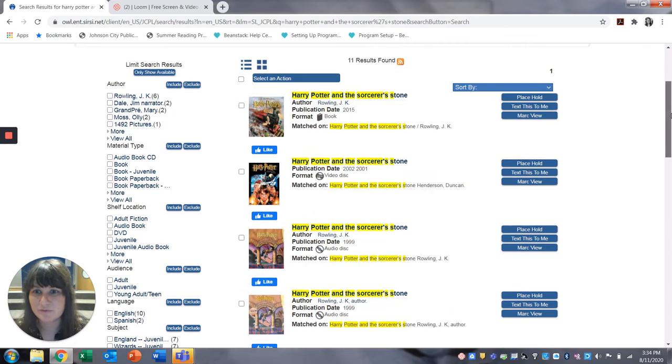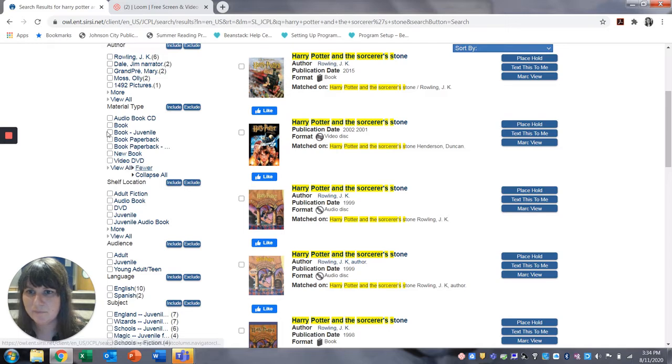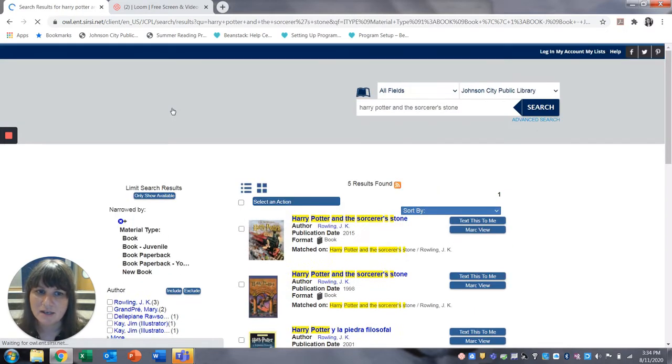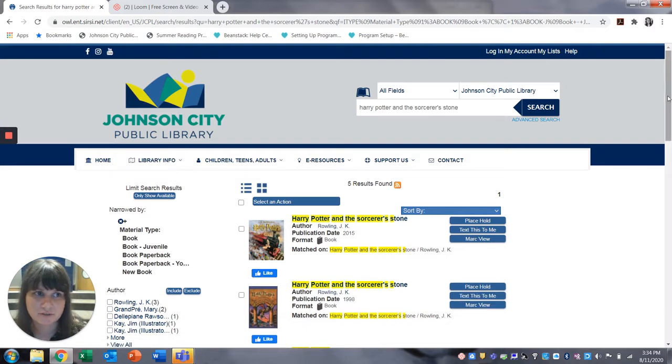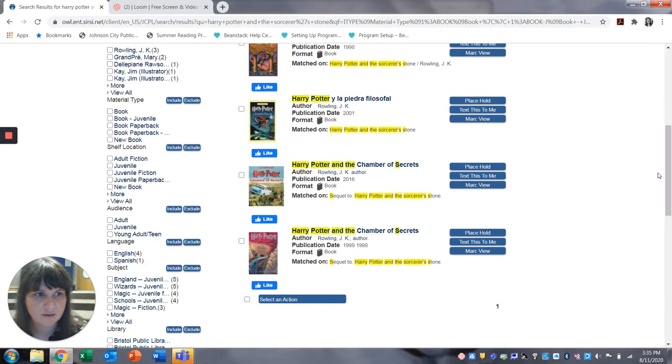If you are looking for just books, your best bet is to come over here on the left-hand side where it says Material Type, and you're going to click More, and you'll see all kinds of different material types. If you want books only, you're going to select everything that has the word book in it. We're not going to select the CDs, we're not going to select the DVDs, and you're going to hit Include. And now these results will be just the books. As you can see, we don't have any DVDs or audios anymore.